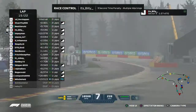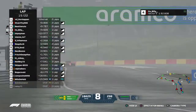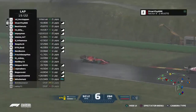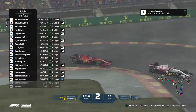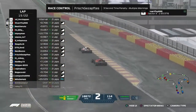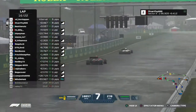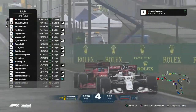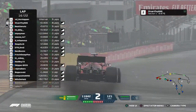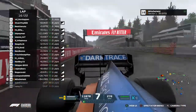Billy taking a 3-second penalty. Interesting. That's definitely interesting. In his race for the podium. Yeah, there is a 10-second gap to Dopey Man here. Yeah, there's a big gap, but if he wants to get past BTS, he needs another 3 seconds on him. Yeah, that's probably, you can forget P3 or else BTS makes a mistake, but we'll never know. Let's follow Stewart here.